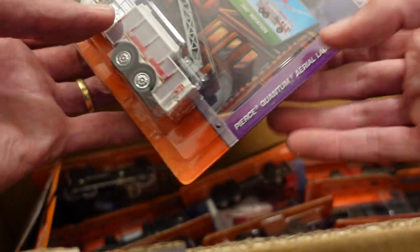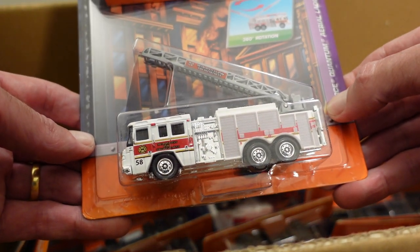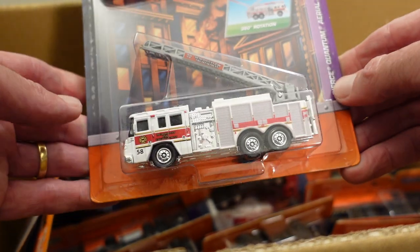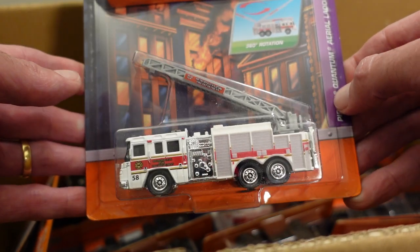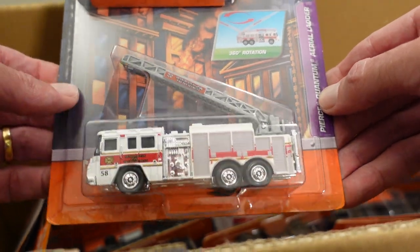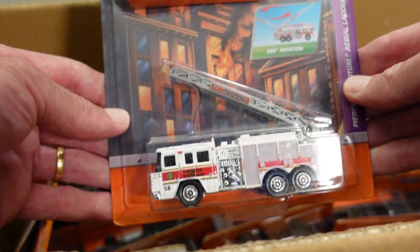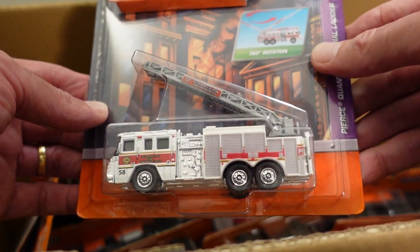Pierce Quantum Aerial Ladder. I have this in red from recently, actually 2021, I think it was, came out a red one of these, maybe two of these. One had a basket on the top of the ladder, and the other one was just like that one. Yeah, looks like the whole lot's from 2009. Nice. 360 degree rotation.